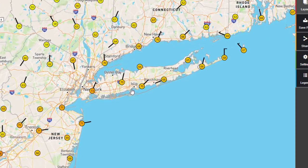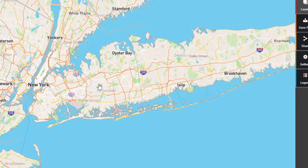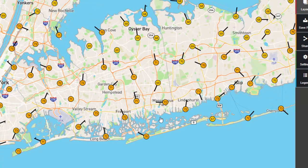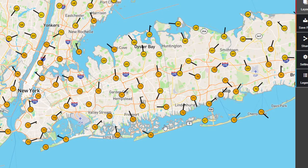A nice day today, a little on the warm side. We're still in the 70s out there right now. Got some 70s across the area. Temperature's fairly uniform with no sea breeze across the area. And we had some nice weather today.